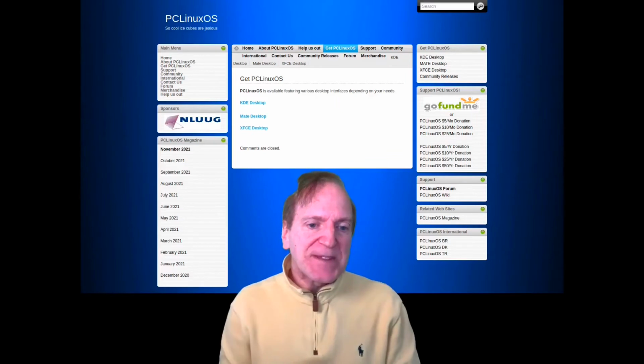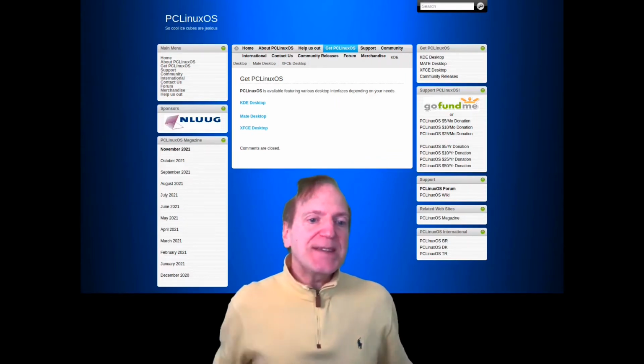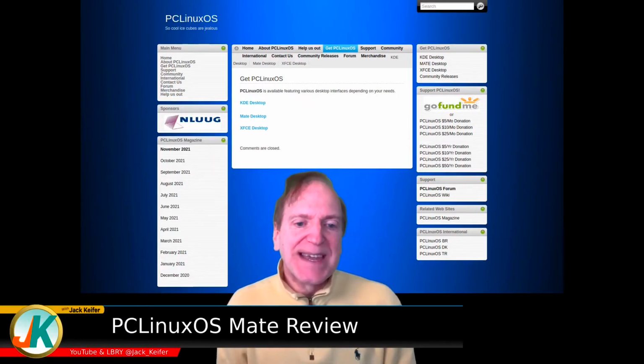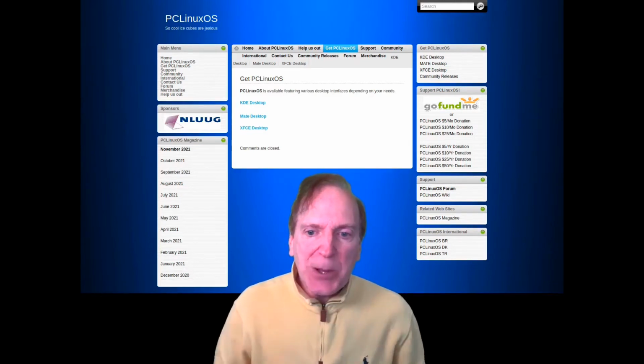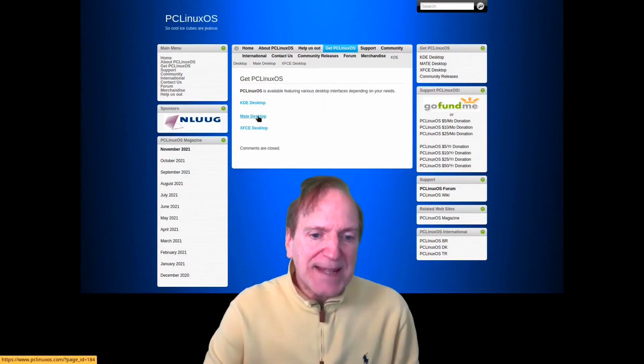This is a spin that's available in KDE, Mate, and XFCE, and it's also non-systemd. So this looks like a really interesting spin here. I just can't resist the opportunity to look at it. The one desktop I'm particularly interested in is the Mate desktop.